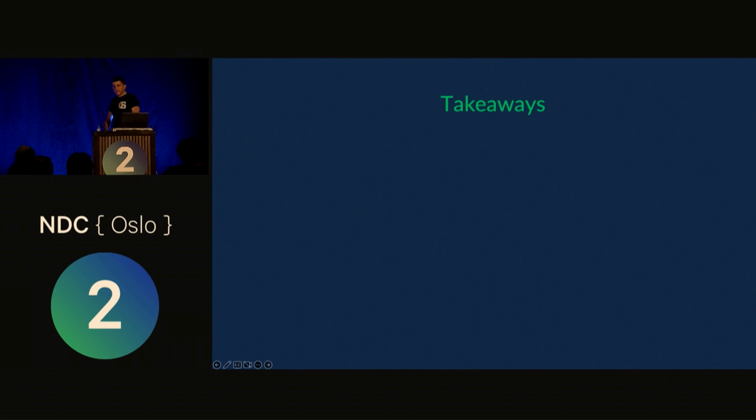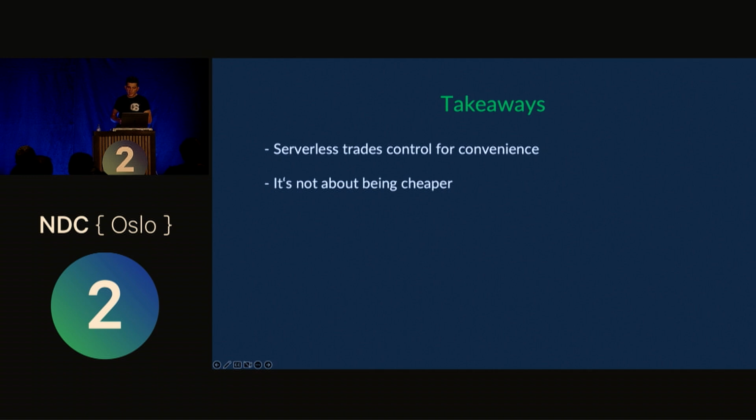The takeaways, this is the last one. If you forget everything I've talked about, what are the ideas behind serverless? Serverless trades control for convenience. You get a lot in return, but you lose control. So if you have a very specific situation where you have to take very specific actions, then maybe serverless, or Lambda specifically, may not be for you. It's not about being cheaper. It's about having accurate cost estimation.